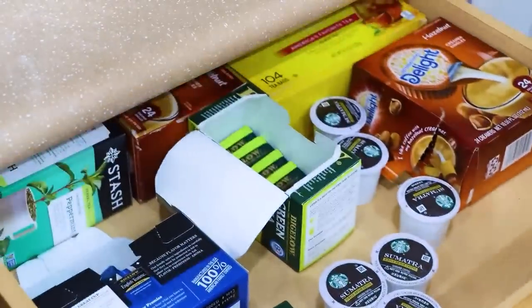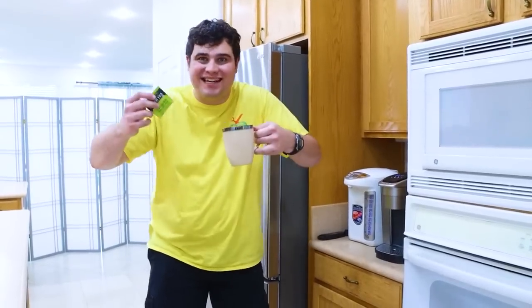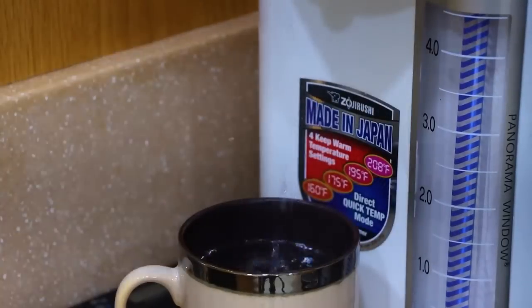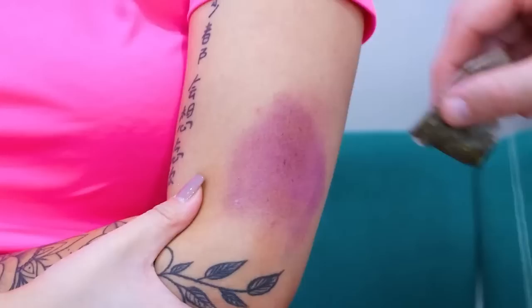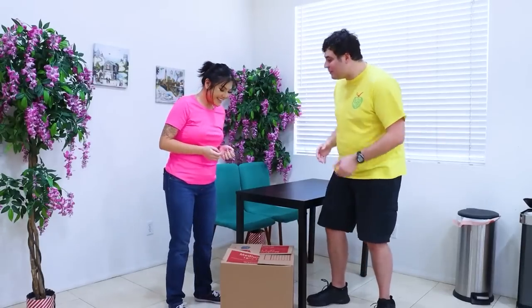Huh? Lily, I told you to wait for me! Let me help you. First, let's make some green tea. And once the tea cools, take out the bag. Green tea helps reduce swelling and discoloration. So how's your arm, Lily? Whoa, my bruise is gone. Thanks, Fred. No problem. Let me grab the box.